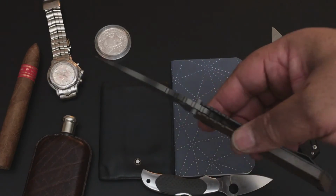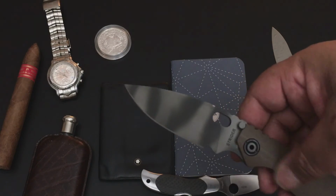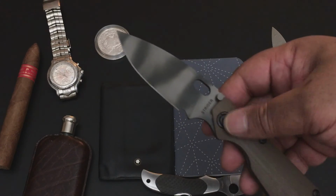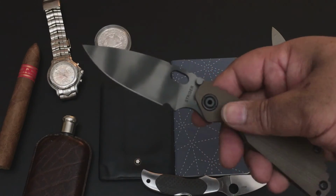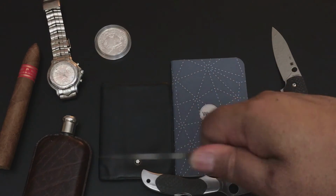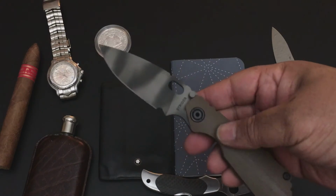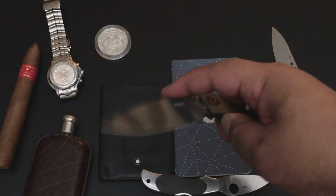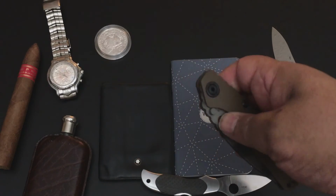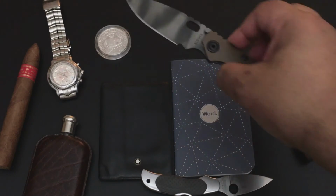It's really, really nice. SnG CC. That's the concealed carry. Oh man, with that tan G10, smooth G10. I love the pivot. I love everything about the Strider. I'm going to do a mini collection of the Strider.